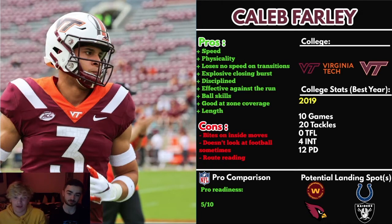He doesn't get flagged a lot at all, only for the time I mentioned bumping into receivers. He's very good against the run, and the ball skills are really there. He makes some ridiculous catches, like diving, nearly one-handers, but he grabs them and slings it in. And he's good at zone, with the length at 6'2". I'll let you run through the cons.